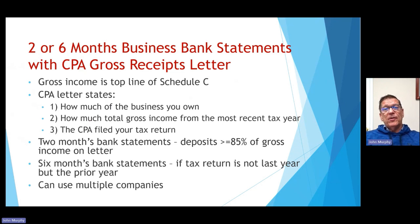This particular one does focus on the tax year, but it only wants to know what the gross income to the business was. We want to know that the CPA filed your tax return. You can use the last 2 months of bank statements. We'll take a look at the deposits going through there. Once again, transfers typically don't work. We want the regular deposits to go through to be equal to or greater than 85% of the gross income, which is reflected on the CPA letter.